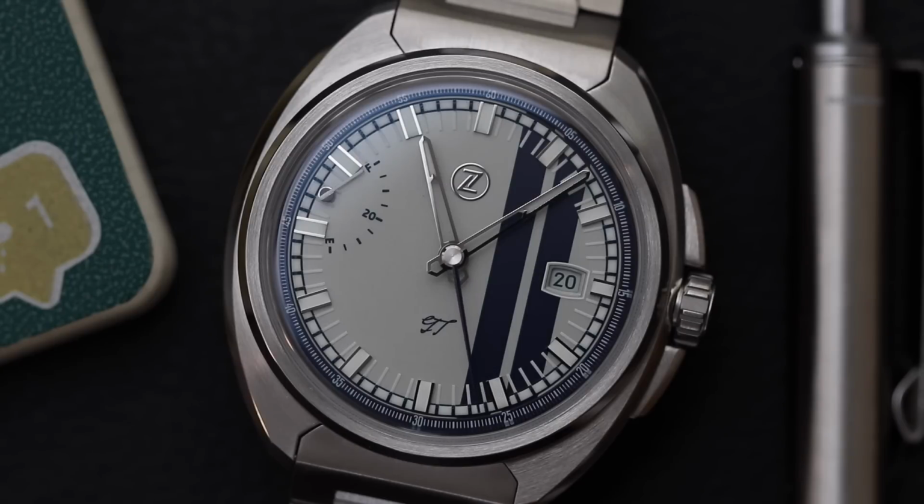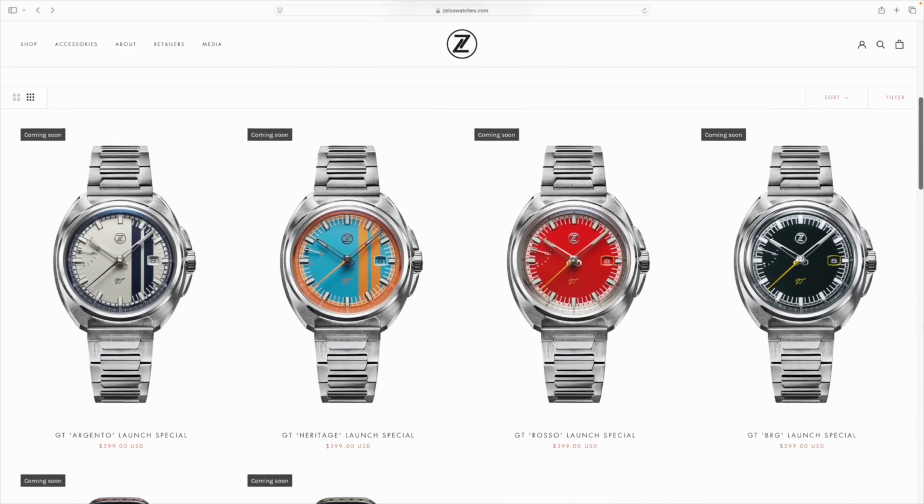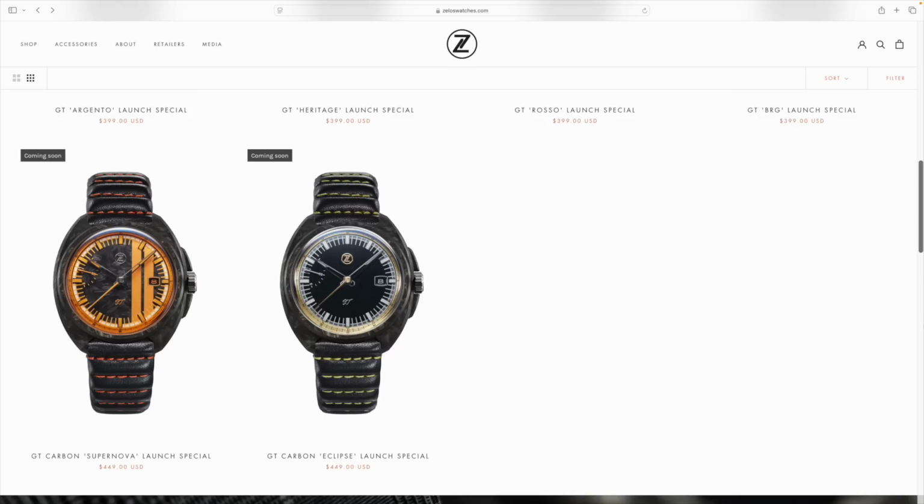So you get these stainless steel versions. There are 4 different dial variations. You also have these carbon case watches. One of them even features a carbon dial. And these carbon watches are only $450 USD. I actually don't know of another watch company that offers carbon case watches at this price point.